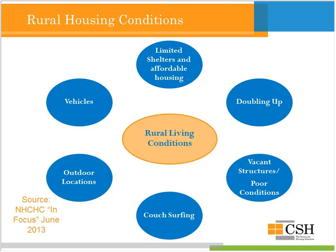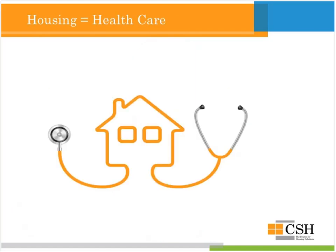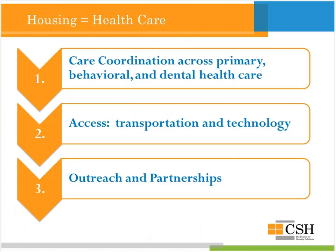Clearly, there are fewer resources and limited access to shelters and affordable housing, which is all contributing to the housing conditions that, as we know, as social determinants of health, housing is health care. We know that when housing is unstable, there's really not the environment for folks to address their health conditions. So we really want to focus on how we can make those linkages between both housing and health care.